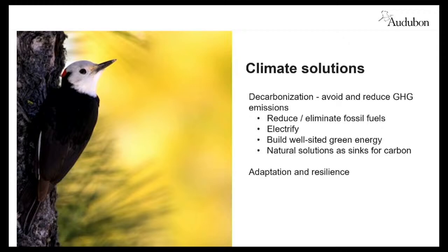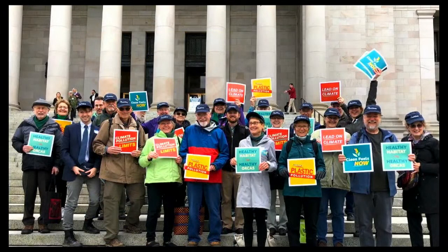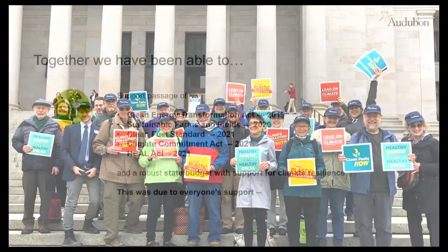So lots of this work is about policy work. But now that we've passed lots of bills in the last couple of years in Washington State, there's also a lot of work that needs to be done on implementation. So this is just a shout out to people who came and helped get a bunch of policy bills passed in Olympia in the last couple of years.